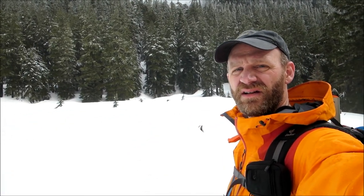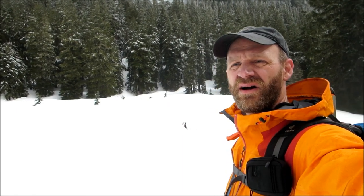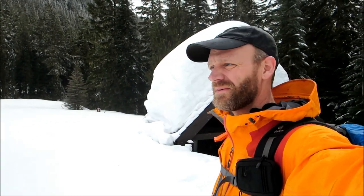It's 12:40 and I'm down here at Mowich Lake. And as you can see behind me, the bathrooms tell the story of how much snow was up here. Also, just right over here is a kiosk, a little informational kiosk about the lake and camping here and all that. So I'm probably standing on 7-8 feet of snow. So it'll take a while for this to melt out.